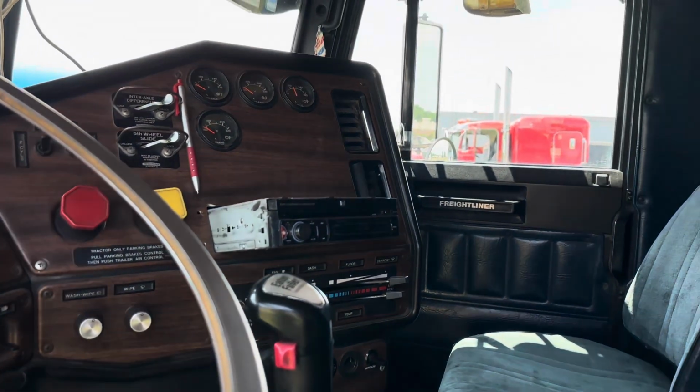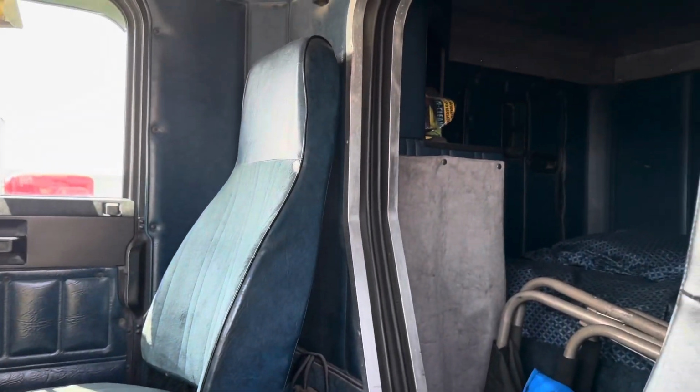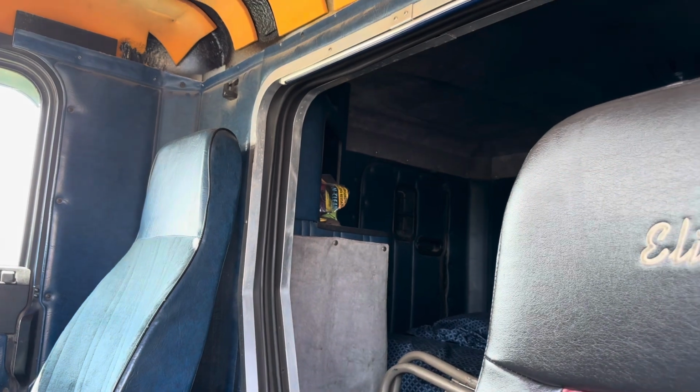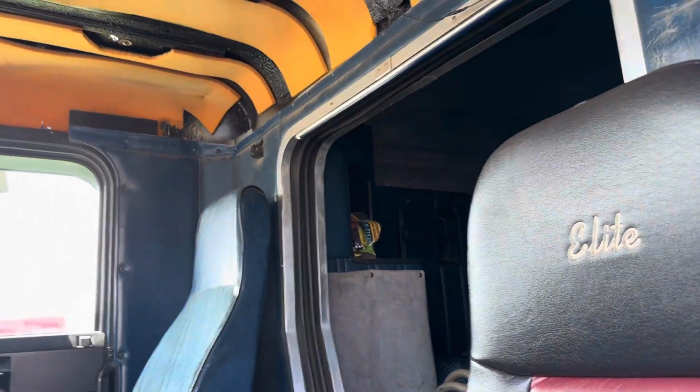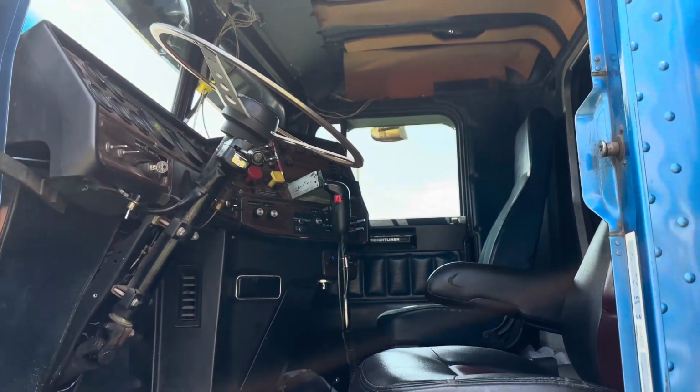I'm going to keep this truck forever, yep. I plan on replacing it here in a couple years. I want to get a flat glass Kenworth, something a little bit newer that I could get air conditioning parts for a little easier and maybe have a little more comforts in it. But yeah, I'll never get rid of this truck. I'll keep it forever.